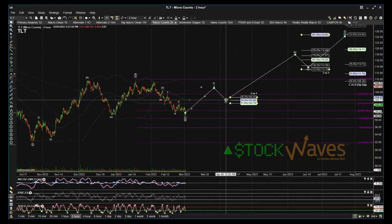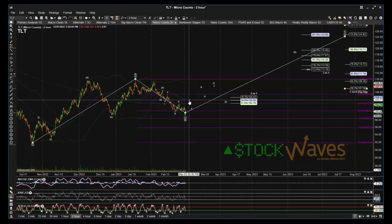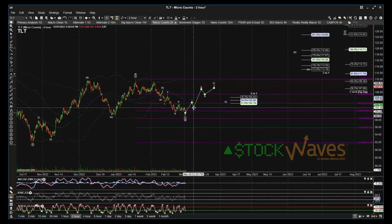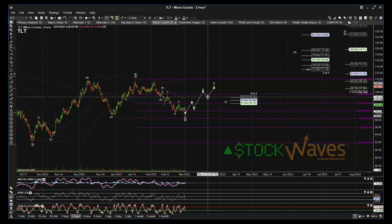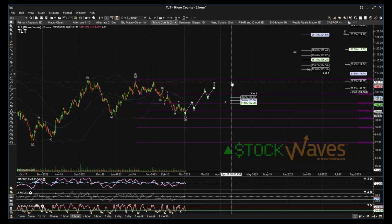We'll lower this closer to that 382 fib. And still looking for 5 waves up to form for that parentheses wave 1, which ideally is going to target at least the 107 region, possibly all the way up to 109.40.